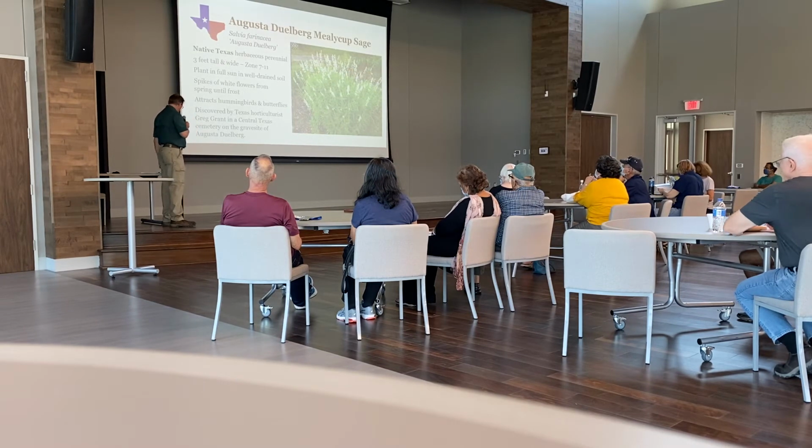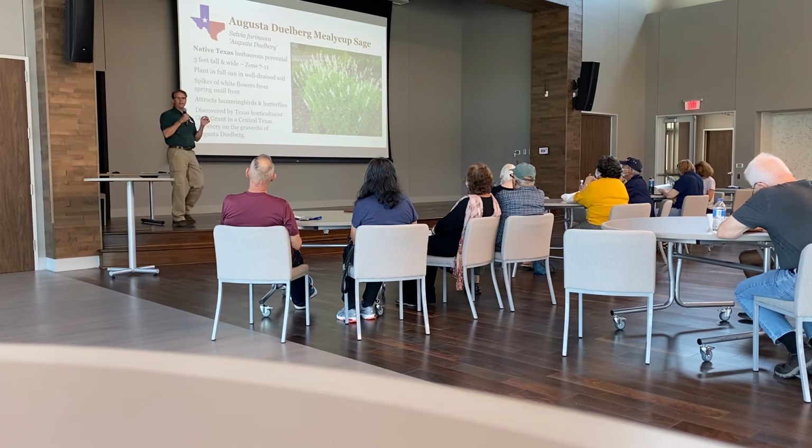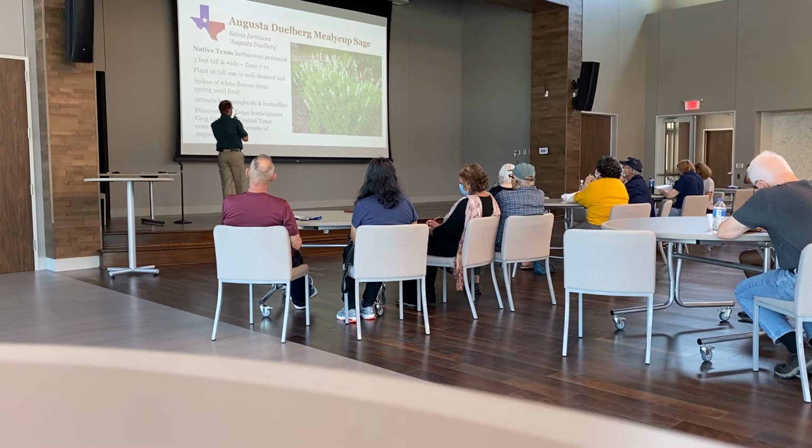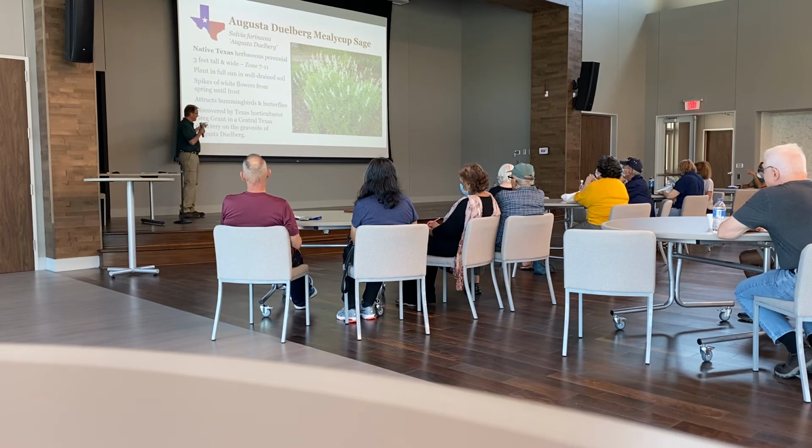Okay, Augusta Dulberg. This is a wonderful white salvia. If you want to look for a white mealy cup sage or a salvia, this is it. What I love about this plant is the story behind it. It was discovered by a Texas horticulturist by the name of Greg Grant in a central Texas cemetery, growing on the gravesite of Augusta Dulberg.